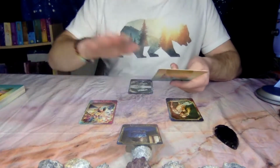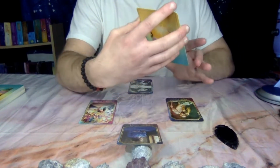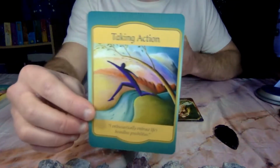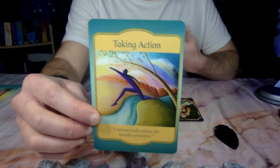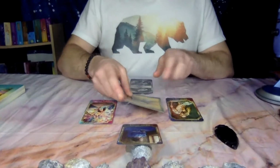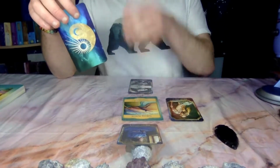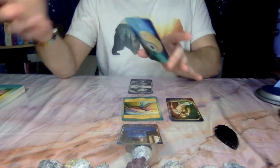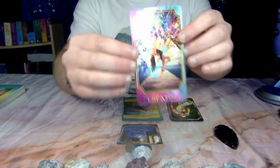This is the gateway. And we have here, I enthusiastically embrace life's boundless possibilities. Just know that life has a lot more to offer, and you just need to take that leap, take that step, take that action. And for some of you guys on the right side, some of you guys may have not been resonating with the rest of this message, but if it does, you also may have some sort of creativity. You might be an artist of some sort.